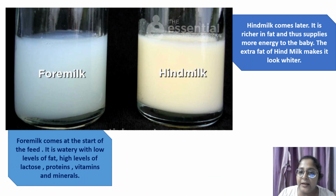Coming to the foremilk and the hind milk, those are the two types of mature milk. So first is foremilk. It is watery, as you can see from the picture. It is a real picture. It has low levels of fats, high levels of lactose, proteins, vitamins and minerals. And hind milk is much whiter because it has much more fat, which makes it look whiter, and it supplies more energy.